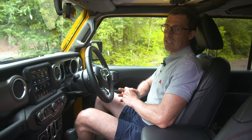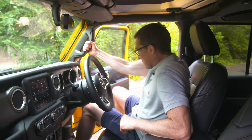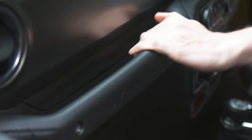Now, let's talk about some of the layout of the cabin and general living with it. So it's quite a step up to get in and out. Thankfully, you've got these grab handles there. There's also a grab handle for the passenger.